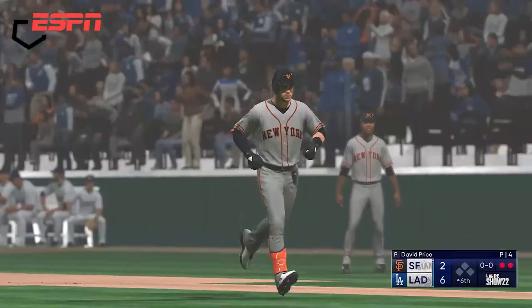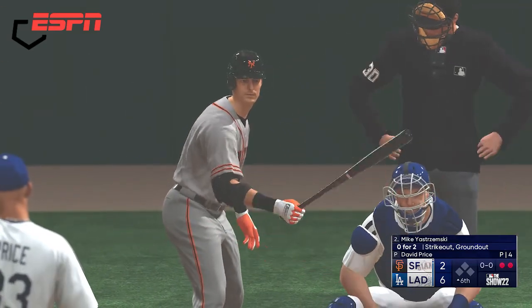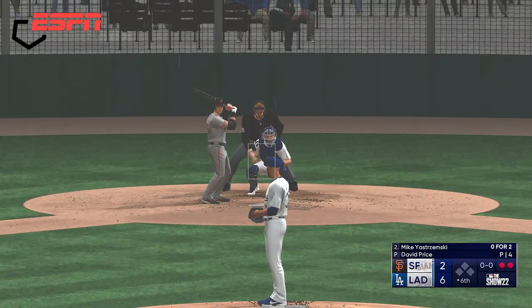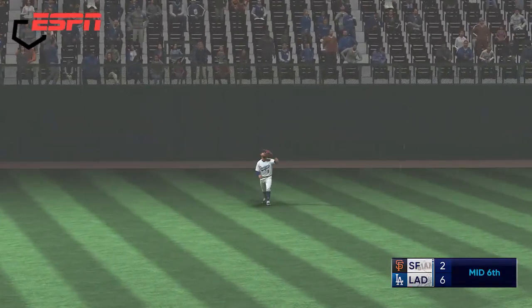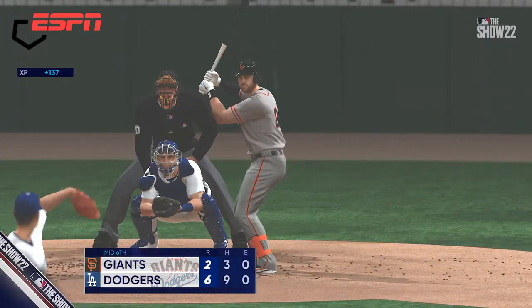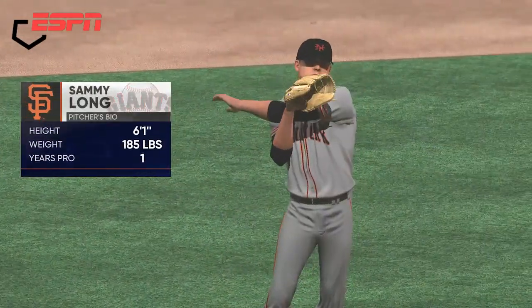The center fielder, number five, Mike Yastrzemski. Two outs, bases empty. And digging in for San Francisco, Mike Yastrzemski. That one lifted to left. Taylor makes the catch, and that'll do it. One scores in the inning coming on this solo home run. Now a 6-2 ball game. So the Giants with a new pitcher on the hill, Sammy Long.